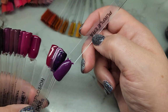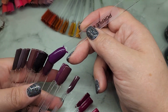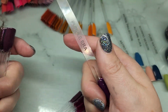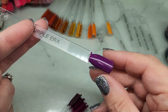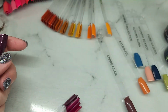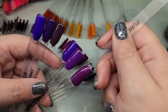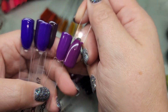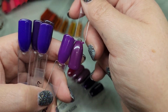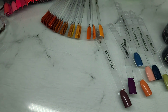Let's see. Really, we don't have anything like this Purple Era? That's so cool. Wow, I'm so excited. This is such a pretty purple, and I'm glad we don't have anything like it. So Purple Era, fairly unique. Do we have anything over here? Nope, those are all pinks. Probably the closest one would be, gosh, is it Office Gossip? I'd say that's probably the closest one, and I don't think they're comparable to say they're the same color at all. So there is that. Let's do Divine Glam.